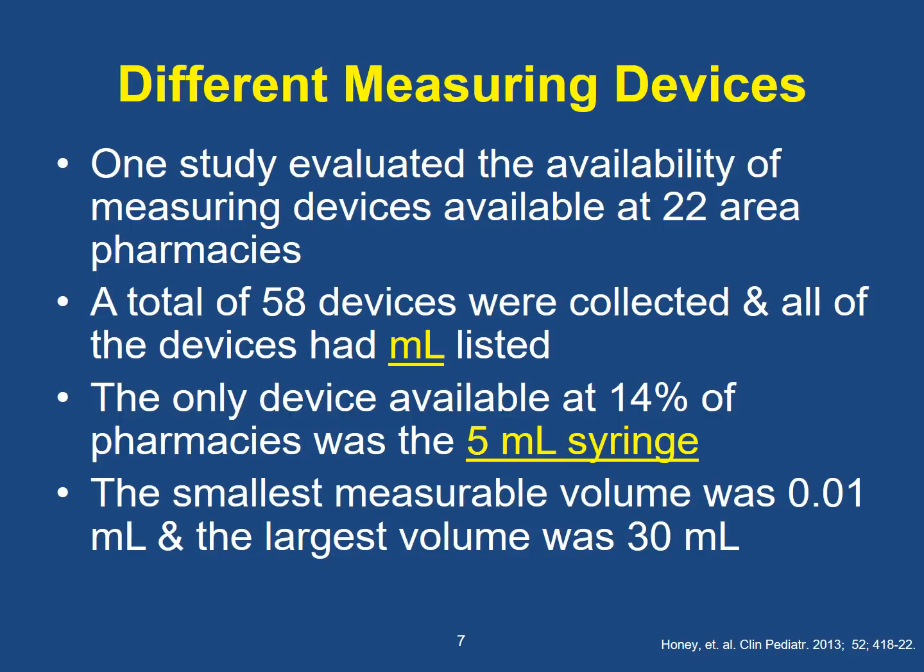This is important to think about because sometimes in our smaller, younger patients, they may require tiny doses. And so sometimes if the increments on the measuring devices are larger increments, we may not be able to accurately measure the volume for these patients.